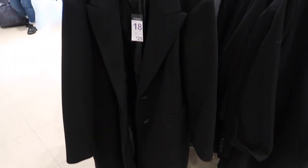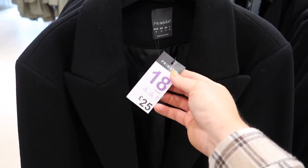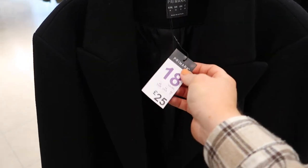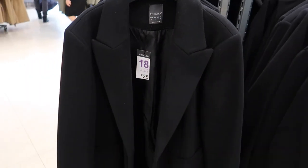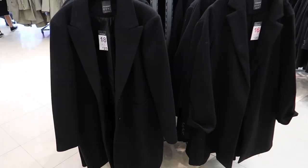You've got a black duster coat. These this year are now £25. These are going up every year, of course, as of most things. But honestly, this is a really nice staple piece that you can have in your wardrobe for autumn.